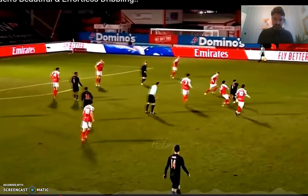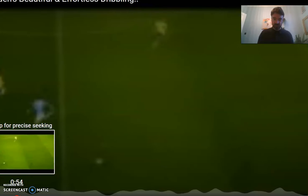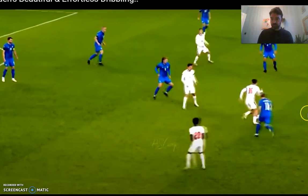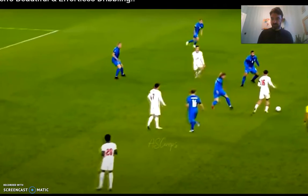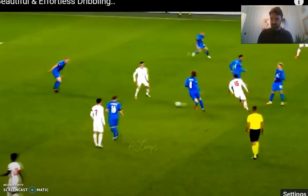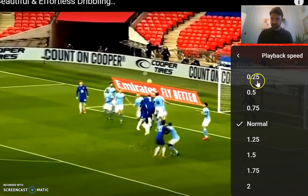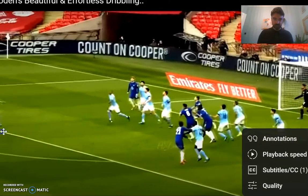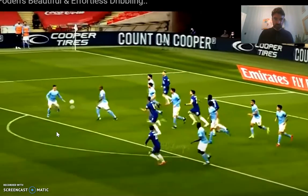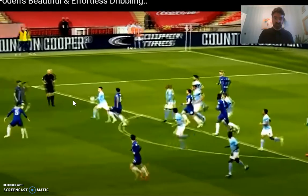I want to just rewind, and we're going to slow it down and have a look at Foden before he receives the ball in a lot of these clips, and just take a look at the amount of looks, the amount of times that he scans, and particularly that critical scan that you see just before he receives the ball. There's a look. There's another look. The best players' scanning is at a higher level.